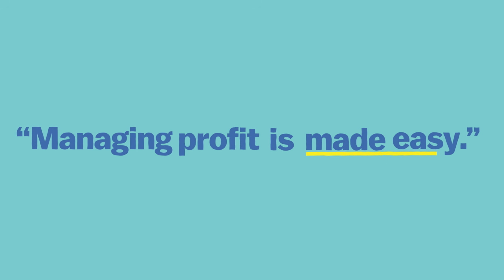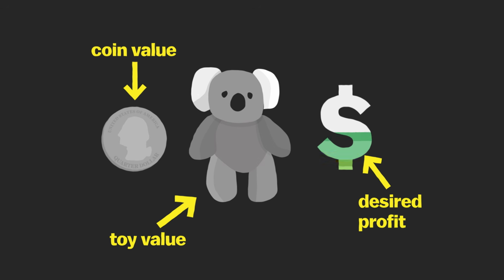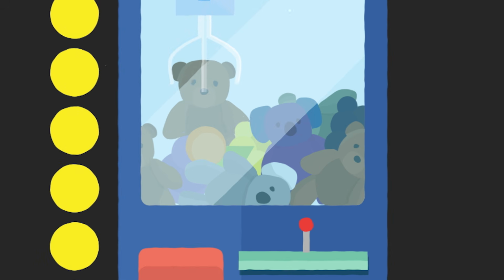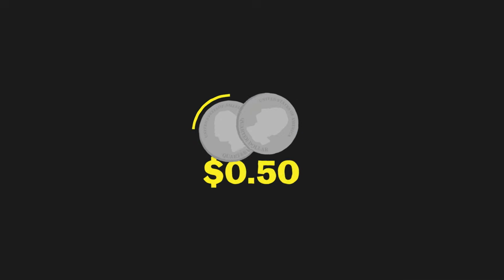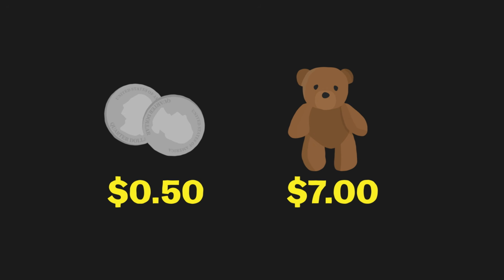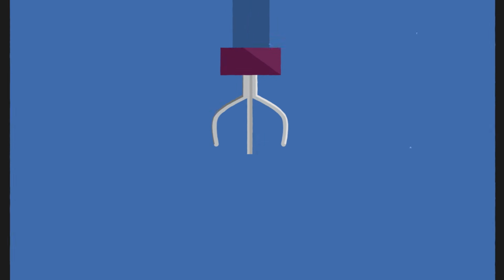Managing profit is made easy. Simply input the coin value, the average value of the merchandise, and the profit level. The machine will automatically calculate when to send full strength to the claw. Alright, so if it costs 50 cents to play the game, and the prize inside costs $7, to make a profit of 50%, full power will be sent to the claw only about once every 21 games or so. That sucks. They also randomize that winning game within a range so that players can't predict exactly when it'll happen.